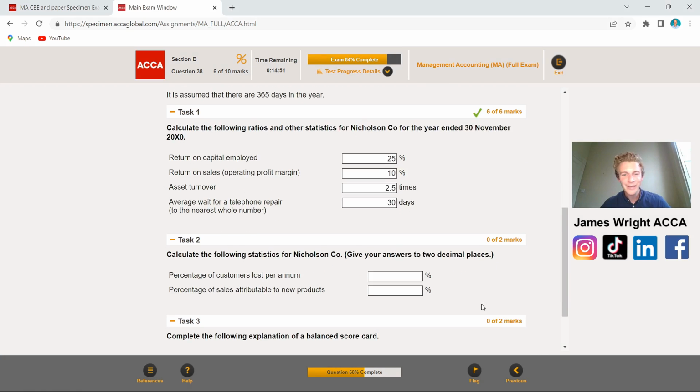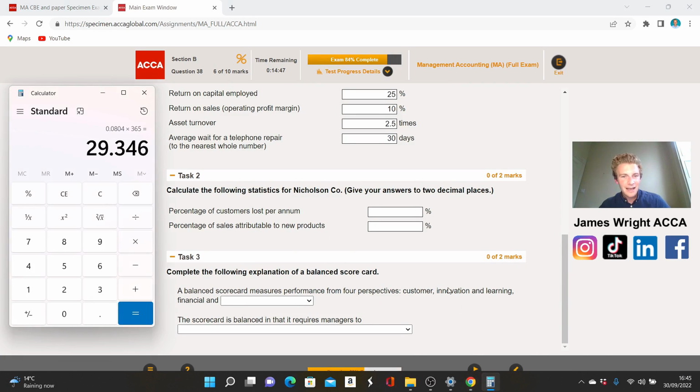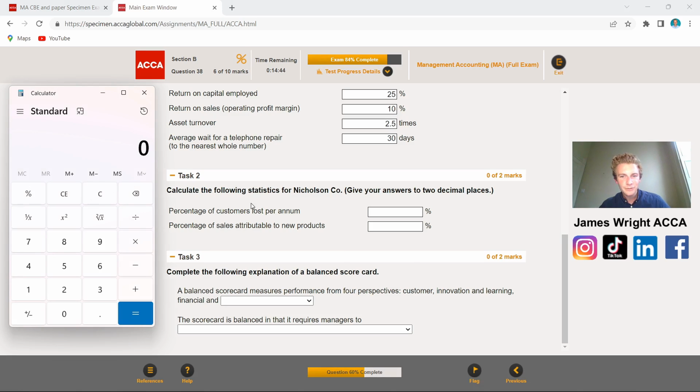Last 15. Let's try and get as much of this done as we can, okay? Calculate the following statistics for Nicholson & Co. Percentage of customers lost per annum.